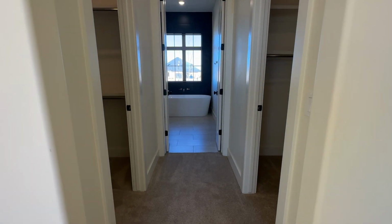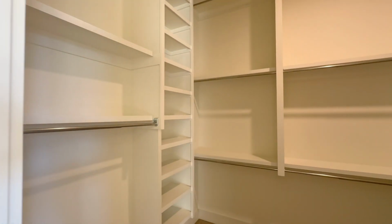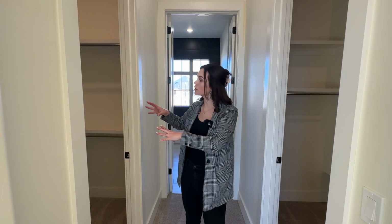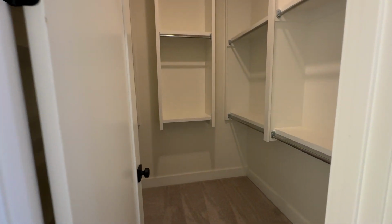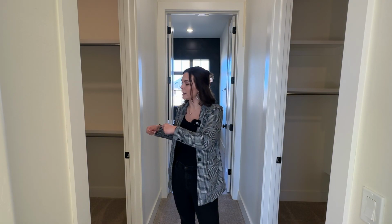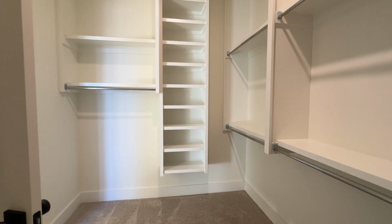So as you can see, there's this little hallway coming off the master. We've got one closet here, which is a much larger closet. It's got more storage, it's got more racks, lots of really good built-ins over here. You have this other closet, which is a little bit smaller. There's still a lot of storage and there's still really good functional space, but it's definitely smaller than the one over here.